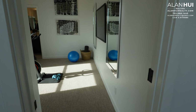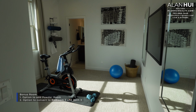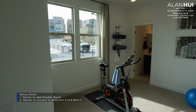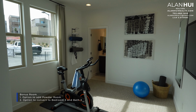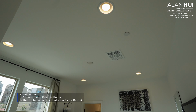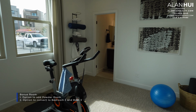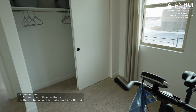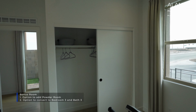Originally on the first floor, you have a bonus room that measures 20 by 11. There are two options here. The first option is to add a powder room at the end of this bonus room. If you do so, the bonus room will measure 14 by 12. The second option is to convert the bonus room to bedroom 3 and add bathroom 3. This will give you a bedroom and full bathroom downstairs. Bedroom 3 will measure 12.5 by 11.